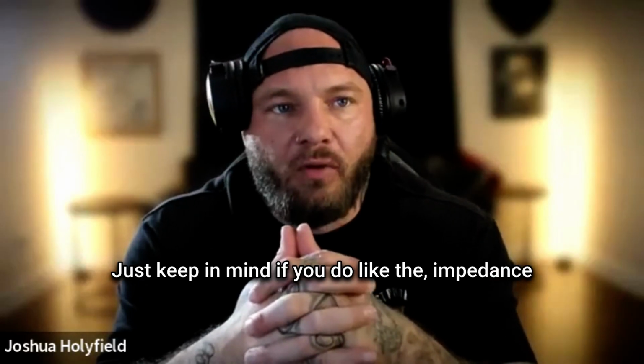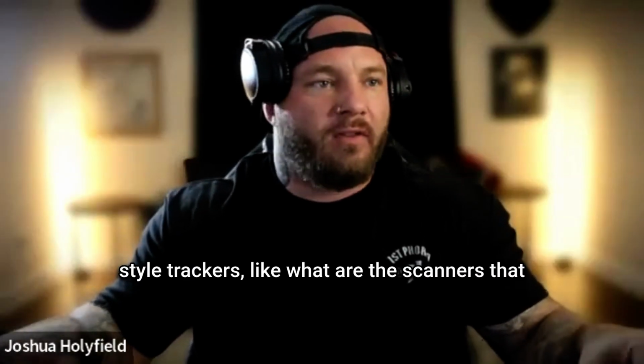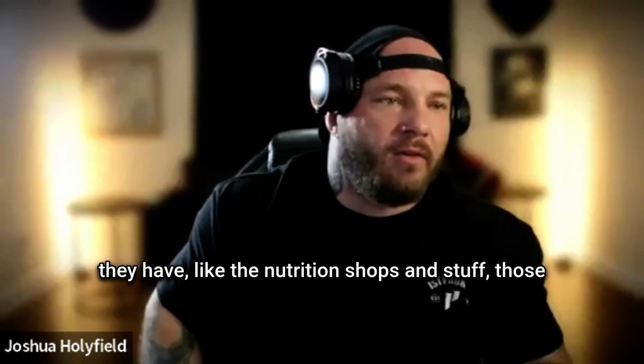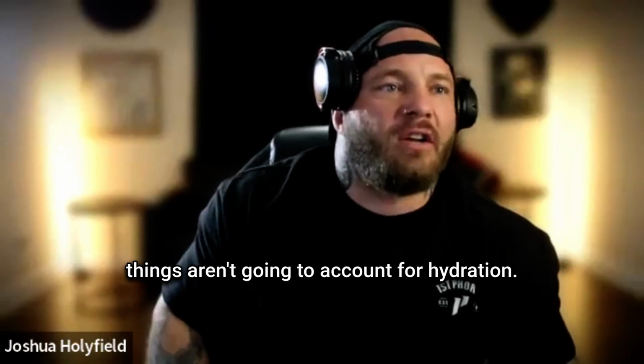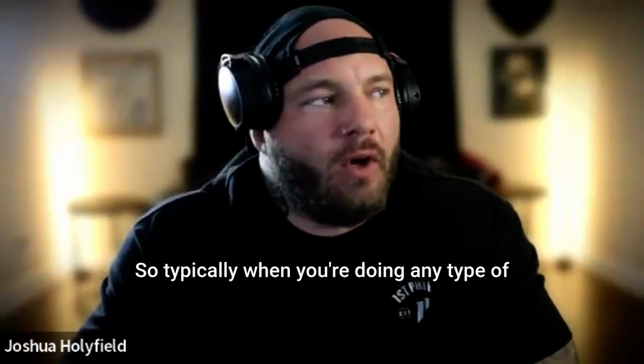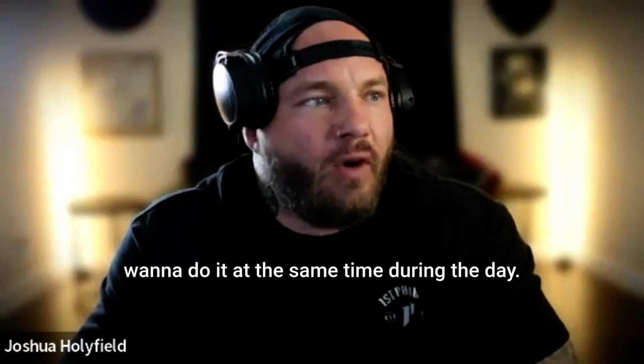Just keep in mind if you do the impedance style trackers, like the scanners that they have at the nutrition shops and stuff, those things aren't going to account for hydration, okay? So typically when you're doing any type of impedance measurements on scales, you want to do it at the same time during the day.